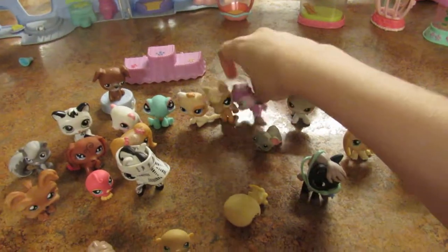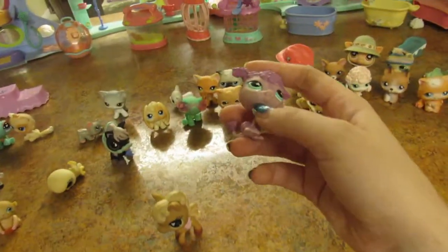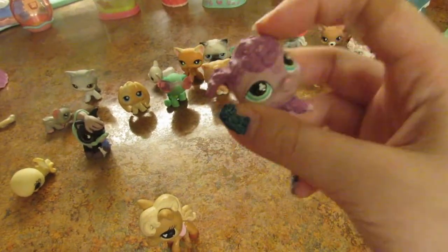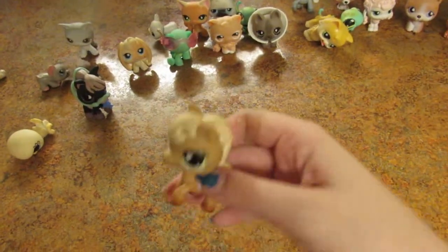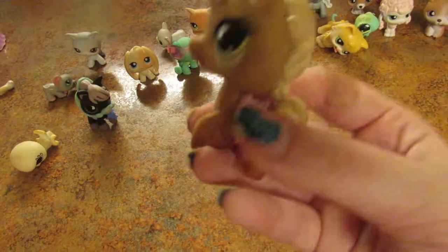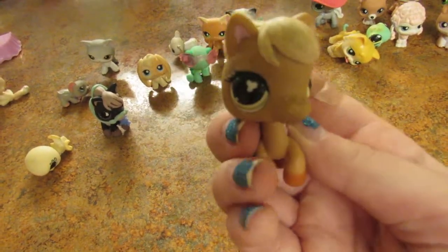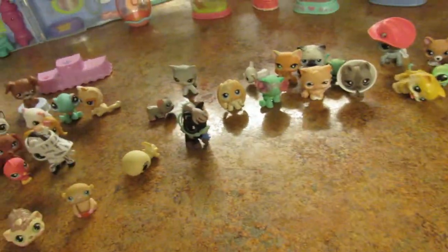Let's see. These two came together. They came with that stage over there. These are so cute. This is a little poodle. I love this one actually. Very cute. And this is a Palomino horse probably. So cute. It has a little saddle. It's pretty dirty, but still really cute. It has little freckles.